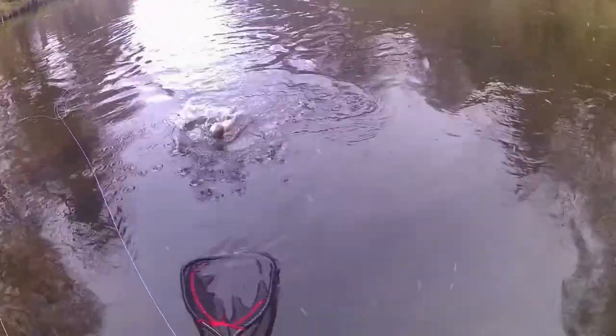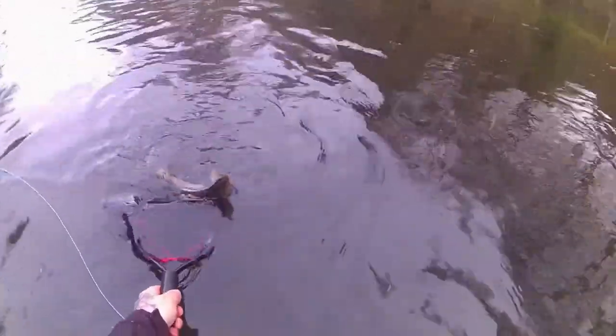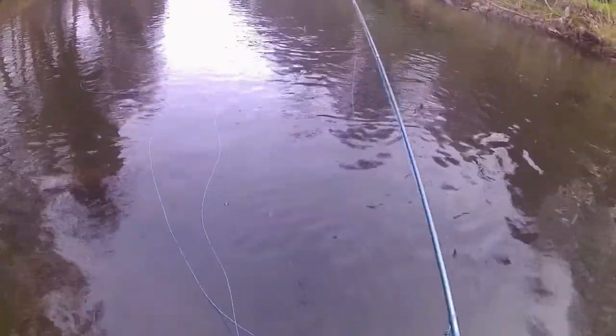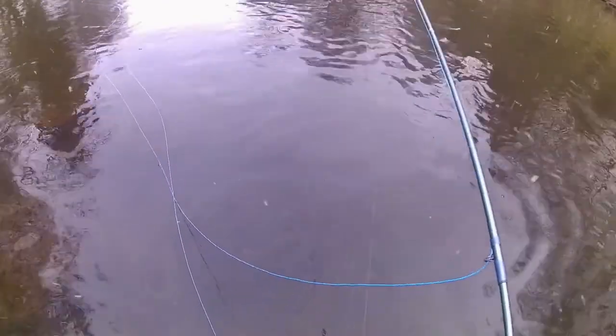And I continued for another, I don't know, 10-15 minutes maybe. As you'll see, things changed. Another little half pounder. Pretty typical. There are obviously little tiddlers in the water, but you don't see too many of those. You tend to catch around this kind of size more often than not.